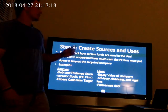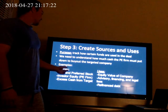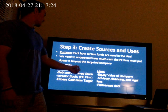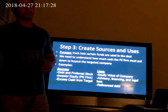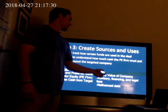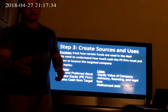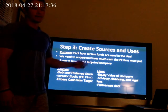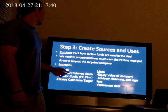Step 3 is we're going to create sources and uses. The purpose is to track certain funds, and sources are going to be debt and preferred stock, investor equity, and then excess cash flow from the target. Then uses are going to be the equity value of the company, advisory, financing, and legal fees, which I discussed at the beginning, and then we're going to have refinance debt, which we'll talk about in a few more slides.